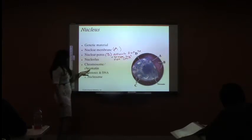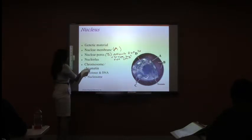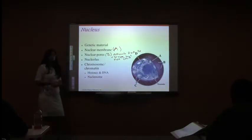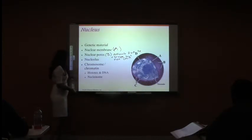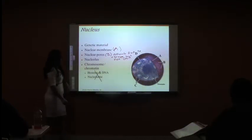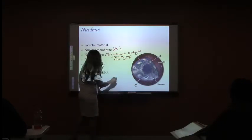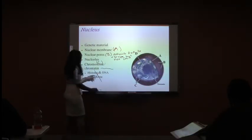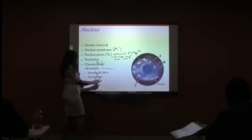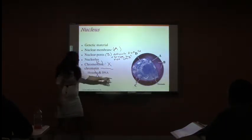Now your chromosome, chromatin, DNA, which is our genetic material, is stored in a format called chromatin or chromosomes. Okay? Forget about this part, we're just going to skip it. Just know that it's stored in a form called chromosome. So C is chromosome, and chromatin is a loose structure like this, whereas a chromosome looks like a compact structure right here.